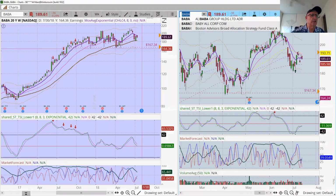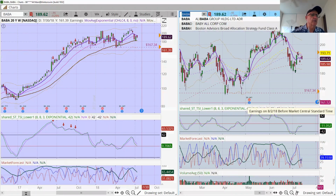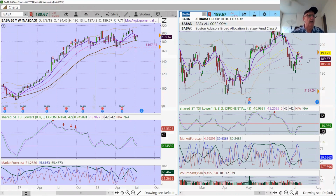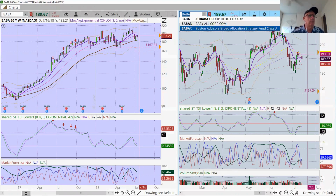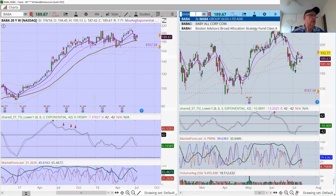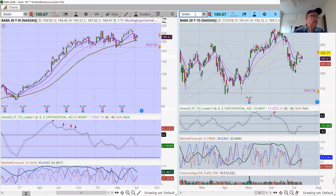BABA earnings are coming up on the 2nd, before the market. So I'm looking towards the 19th, the 20th of July, all the way to the 23rd or the 24th of July to look for putting on a bullish trade, buying calls. We'll wait for the intraday chart to take a look at that. That's kind of my window for doing that.